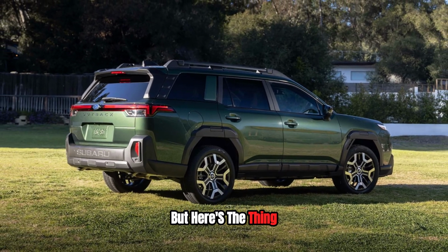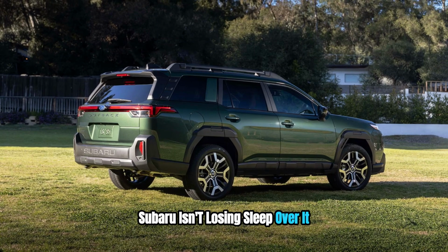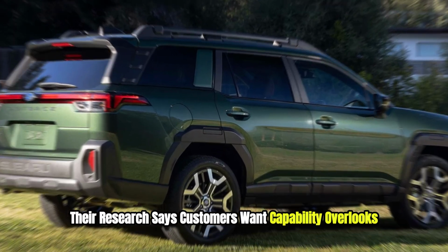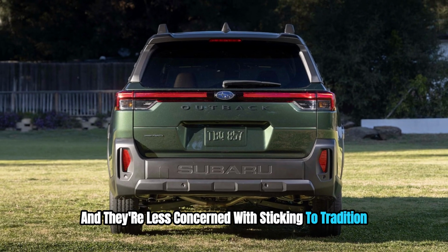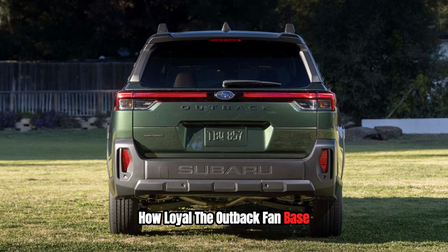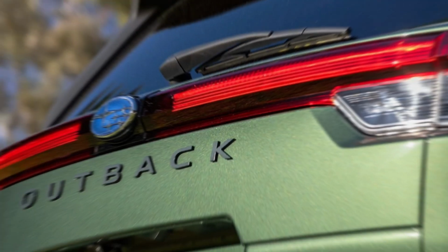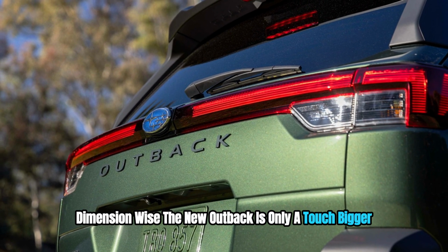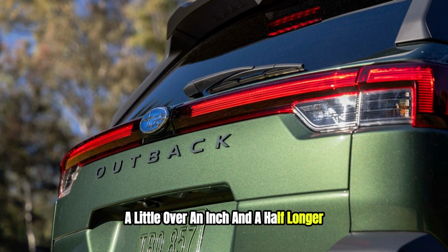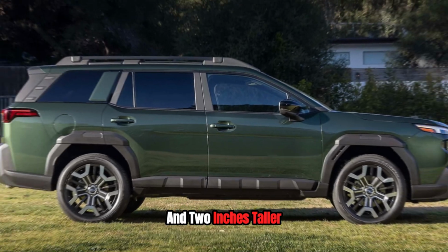But here's the thing. Subaru isn't losing sleep over it. Their research says customers want capability over looks, and they're less concerned with sticking to tradition. Still, this redesign is going to test how loyal the Outback fanbase really is. Dimension-wise, the new Outback is only a touch bigger. Half an inch wider, a little over an inch and a half longer, and 2 inches taller.